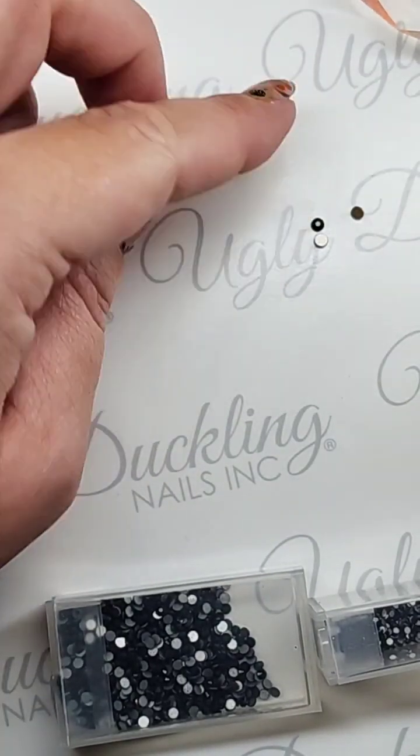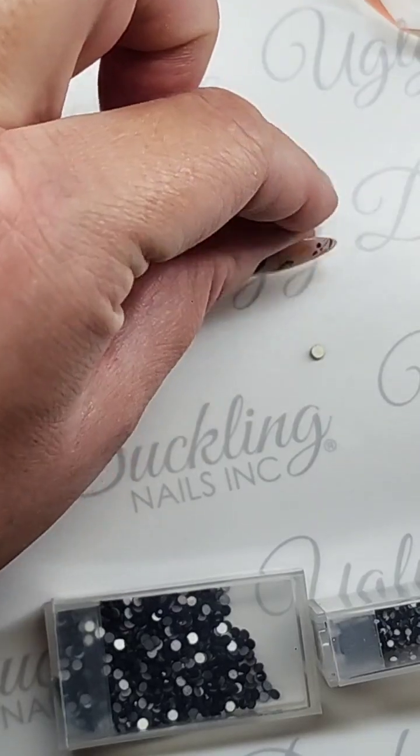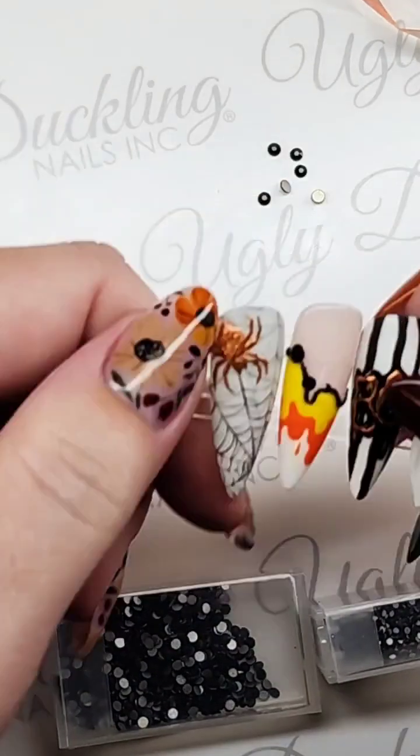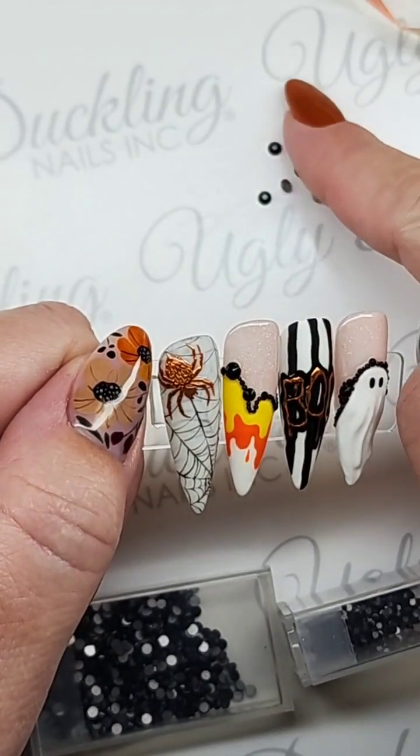Okay, so we've got some clear as mud crystals in jet. I'm using a variety of sizes for this one because we're doing a little bit more detailed work. I'm not going to use overly large crystals. Like I think here is probably the 8, I'm pretty sure.